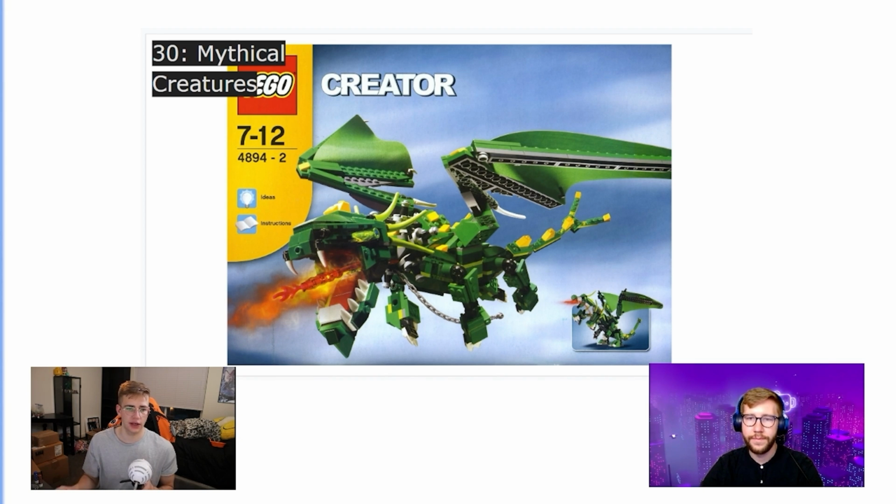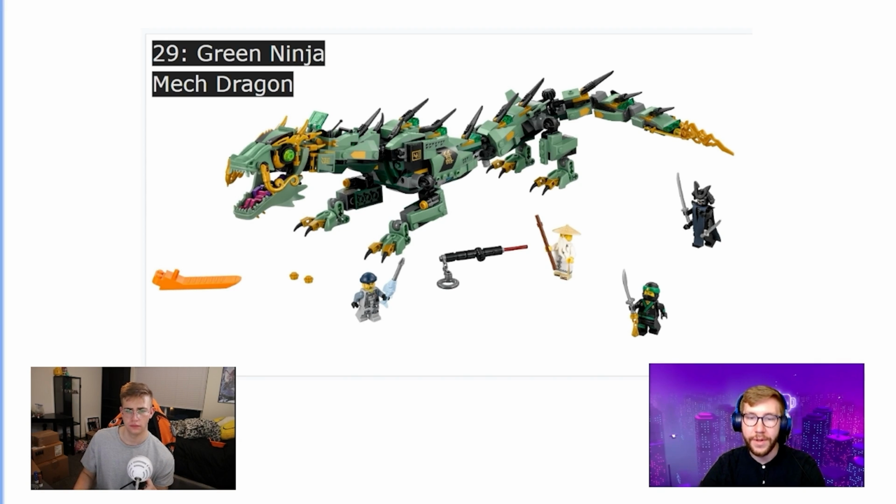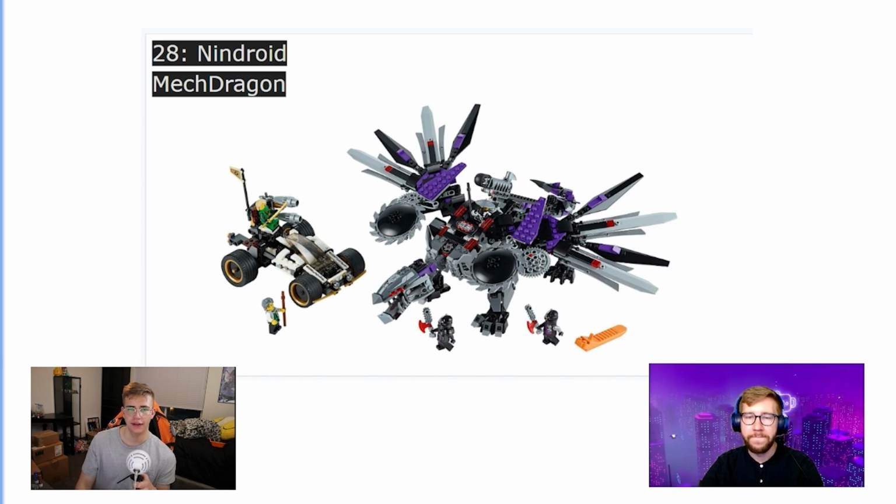The green is classic. 39, Green Ninja Mech Dragon from the Lego Ninjago movie. This thing is sleek, and while it's a shrunk-down version from the movie, it is so unique from anything we've had before. Number 28, Nindroid Mech Dragon. This is threatening beyond belief with giant buzzsaws, and I love the cyborg dragons. It is just a 10 out of 10 Ninjago set.